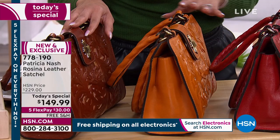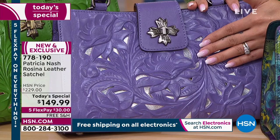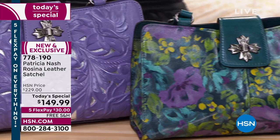Couple other options for you is that amethyst. So if you love that amethyst, you love that gemstone, you love your purples, great option for you. It's the silver that's in the back on this one too. You'll see that on the amethyst and the papaya, that beautiful red, where you have that silver metallic, and then that deep blue nature. 778190 is the item number.